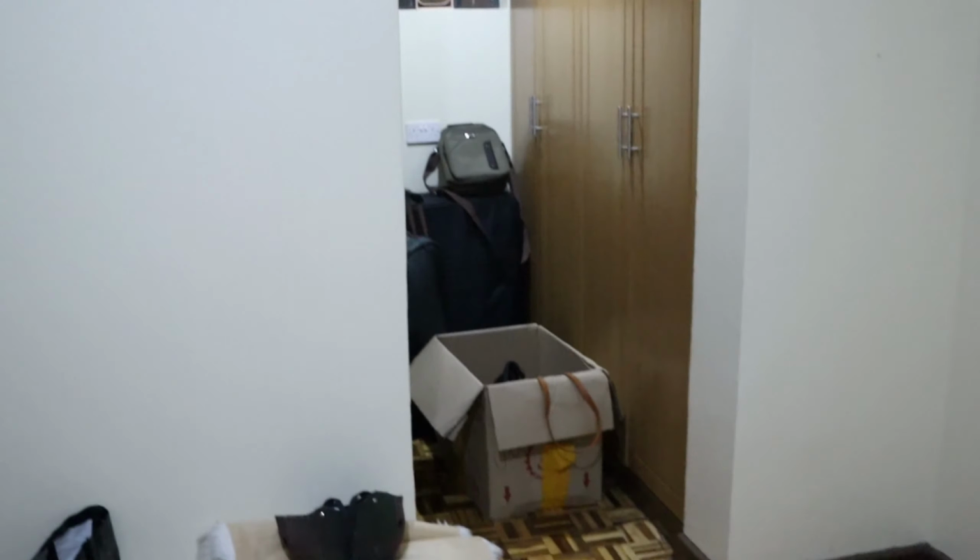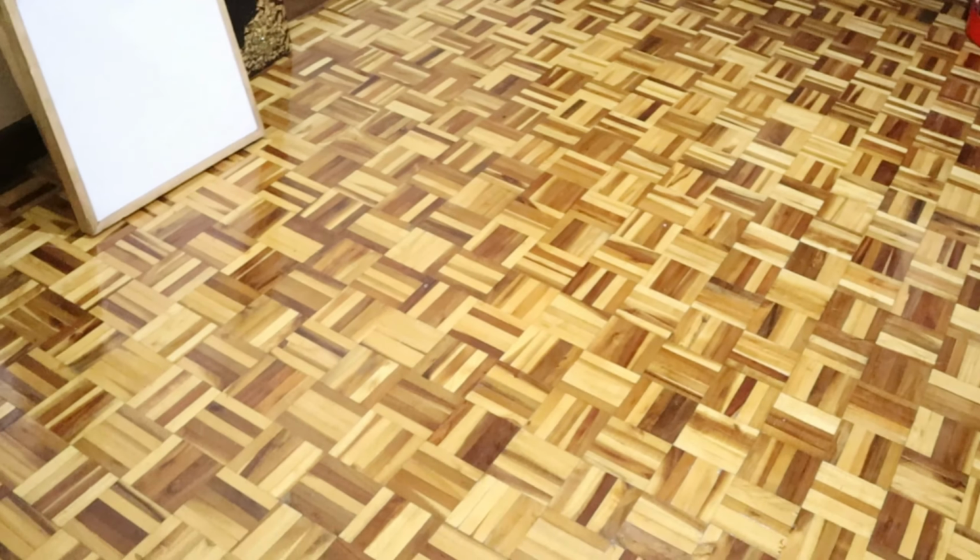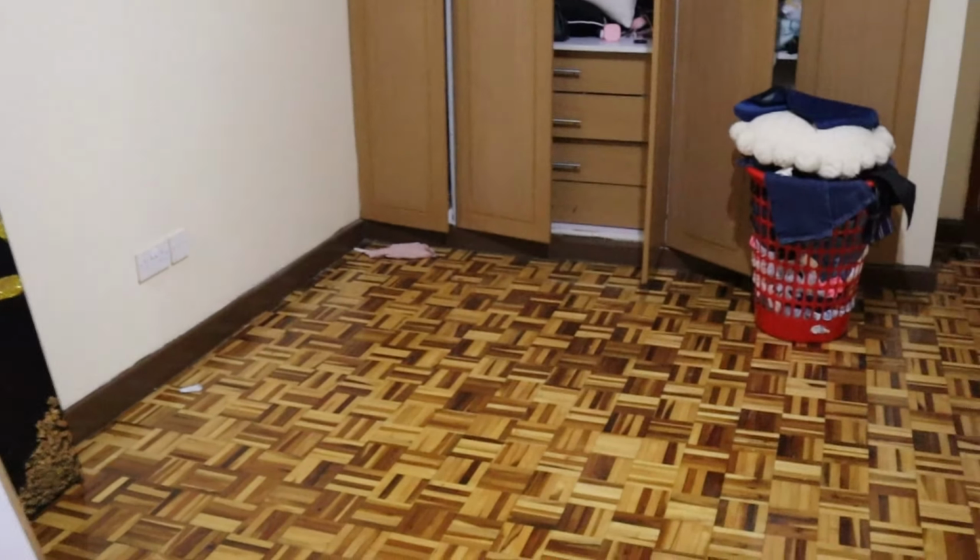I think there's stuff up there, I'm not sure. So that's what we are doing. This is my bedroom. There's literally nothing. Let me show you guys. The bed was picked up today, so there's nothing. Also, the mirror went today. So I have a lot of work to do.